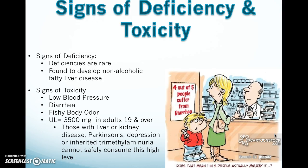Choline deficiency is actually pretty rare, but there have been cases of people with choline deficiency who have been found to develop non-alcoholic fatty liver disease. And this is generally found in people with alcoholism, but it can be found in those with a choline deficiency, and it's when there are large numbers of fat deposits in the liver. This can progress and lead to some pretty serious liver problems, and we'll talk about that a little bit more on the next slide.